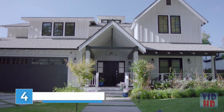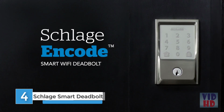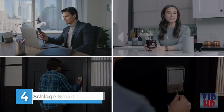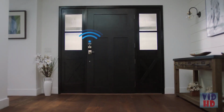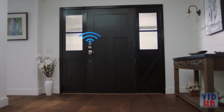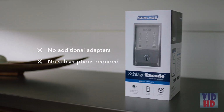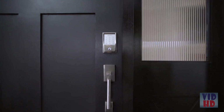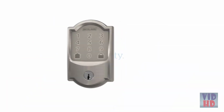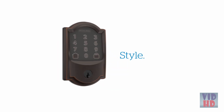The Schlage Encode Smart Wi-Fi deadbolt is designed to provide peace of mind from anywhere. It works with your phone, your voice, your finger, and even a key. It connects directly to your home's Wi-Fi in seconds to provide smartphone control from anywhere, eliminating the need for additional adapters, which saves you time and money. So gain peace of mind and upgrade your home to the safety, simplicity, and style of Schlage.